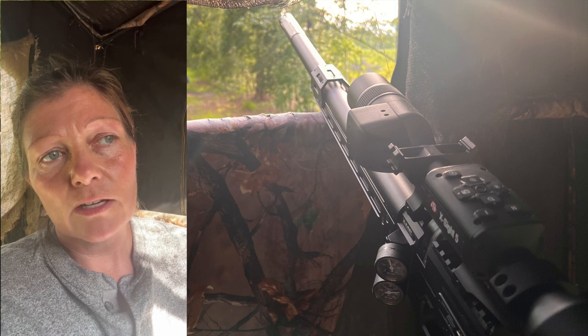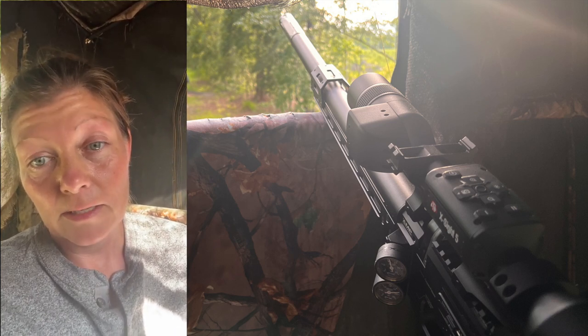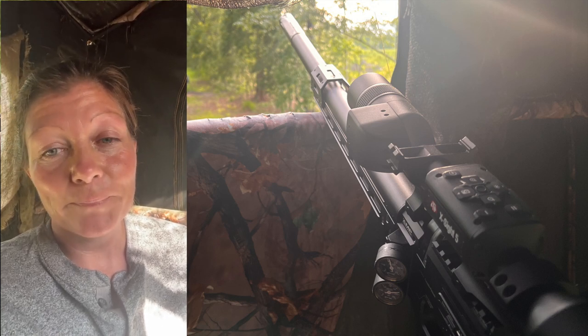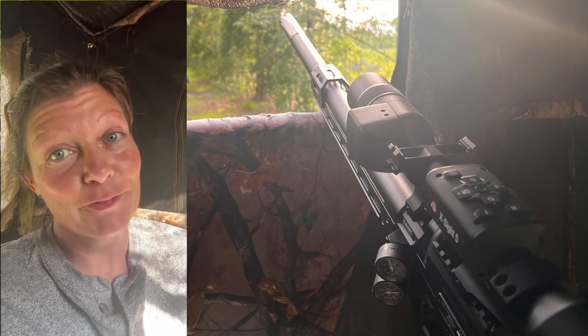It looks like somebody figured out how to drop some corn early because there's a little corn on the ground. Maybe they'll be in early. I should probably shut up. Okay. Hopefully we'll have some pigs down again very, very soon.